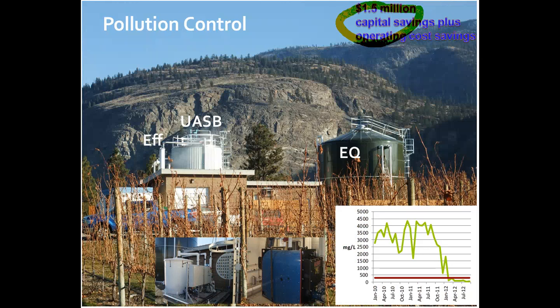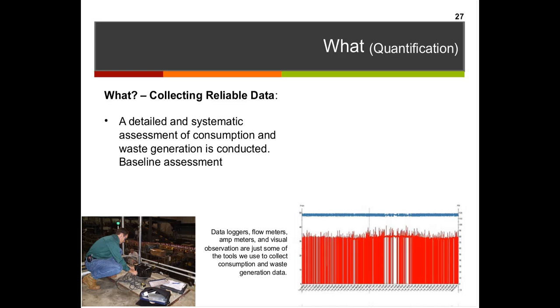The cost is what you want to avoid there, right? And so after you get the right people involved, then what? So where's our resources being used now? This is actually the more difficult part, is where's all of our water going? Where's all our solid waste generated? Where's all our hazardous waste coming from? Where's all of our kilowatt hours used? Where's our natural gas used?